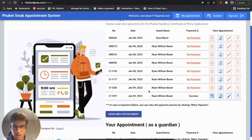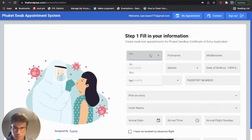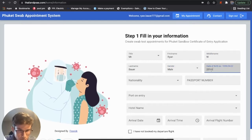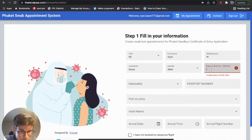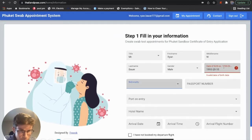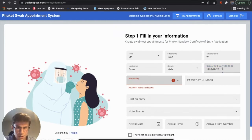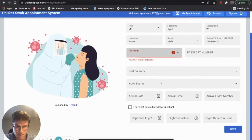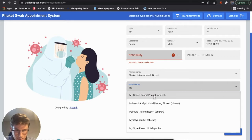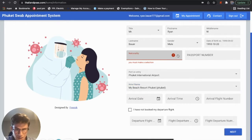So to set this up, it's pretty easy. You just click make appointment. You'll enter your information. I'll just do this real quick just so you guys can kind of see what it looks like. So your birthday. Okay, so that's going to be month first. I am an American. It lets me select it. We're going to Phuket Airport, and then you'll notice the hotels that are in here. They should auto-populate.